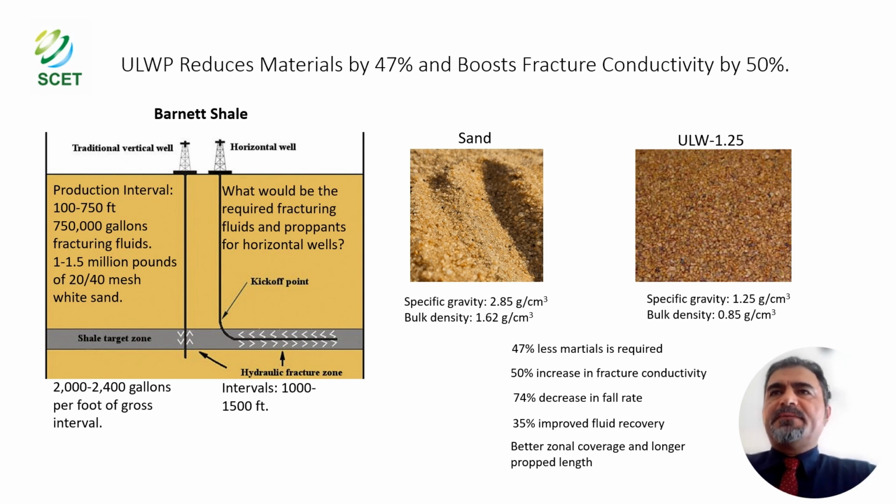This slide is for improving the understanding of the audience on ultra-lightweight proppant, and an example is provided to compare using frac sand and ultra-lightweight proppant. Let's first picture the current scenario in hydraulic fracturing, and an example is provided in Barnett Shale. We have two types of wells here, vertical well and horizontal well. For the vertical well, our production interval is from 100 to 700 feet, and for fracturing we need 750,000 gallons of fracturing fluids and 1 to 1.5 million pounds of 20/40 mesh white sand. Normally, a rule of thumb is used to calculate the gallons of fracturing fluids. It's 2,000 to 2,400 gallons per foot.